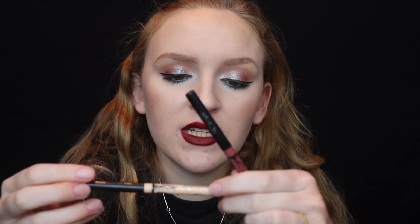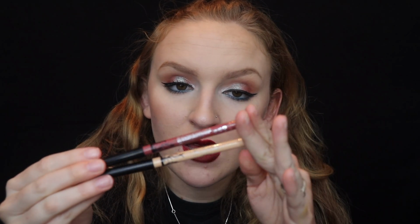So I'm going to swatch a couple of them on my hand. I already have two of them. I have Swanley and OG Lolita. I got these in gratis and I fell in love with them, so I had to get the rest. Well, a bunch of the rest.